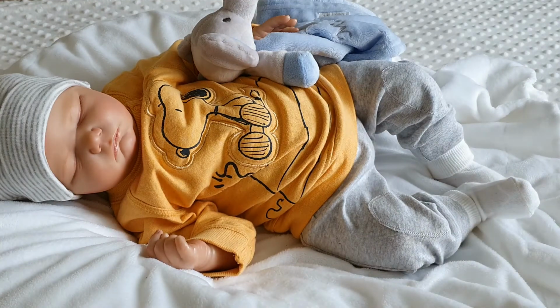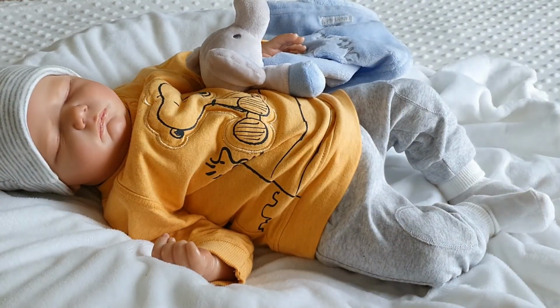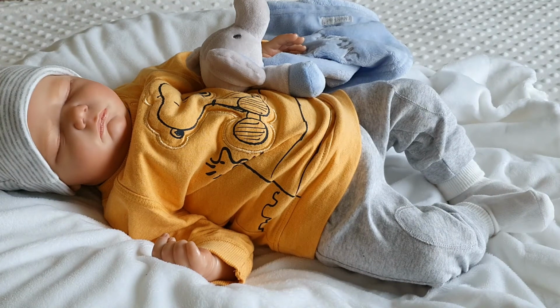Actually, they look worse. They look okay in real life, but they look a bit funny placed on film. That looks better, doesn't it? I started to change him, and he's wearing his hat and his trousers, his pants and his socks he's had on for the last couple of videos.